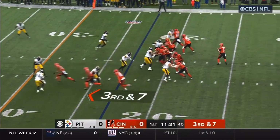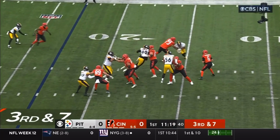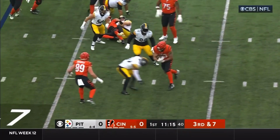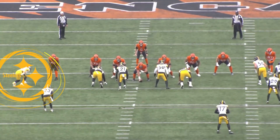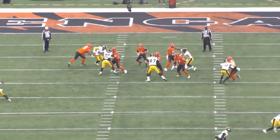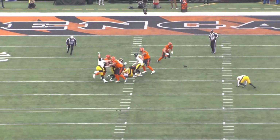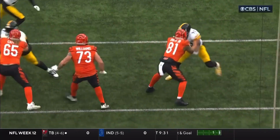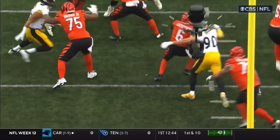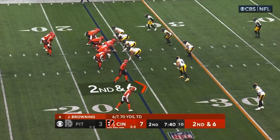3rd down and 7. Browning looking. Browning sacked from behind, loses the ball. T.J. Watt knocked it free, and Cincinnati recovers. And you do all the right things, but when T.J. Watt shows up, even if you do have 2 hands on the ball, he has that firm punch that can knock it out. The premier edge rusher in the game gets home once again.